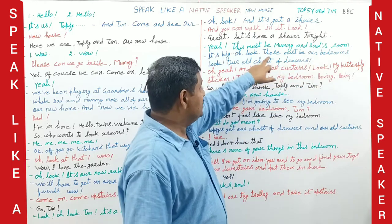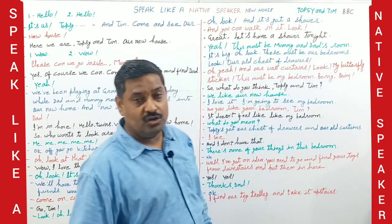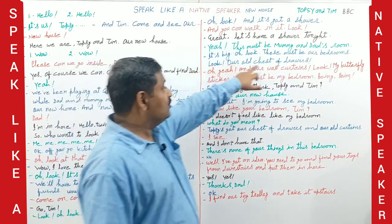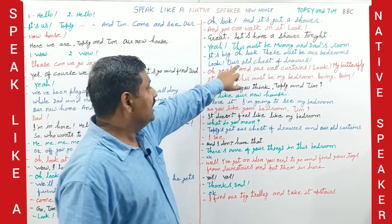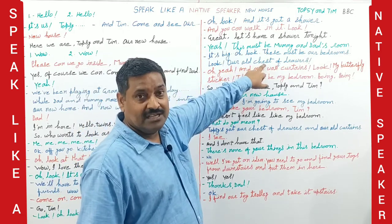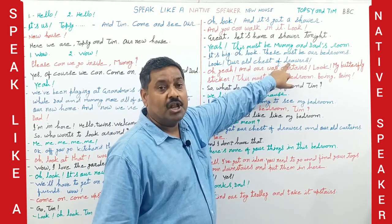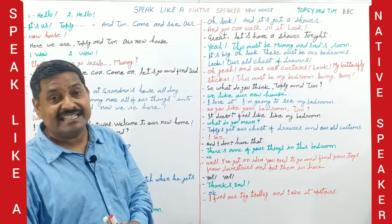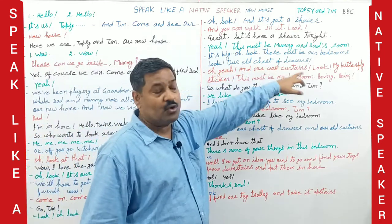These must be our bedrooms. Oh, look. Look, our old chest of drawers. Look, our old chest of drawers.